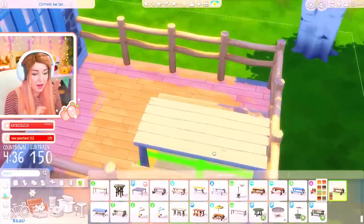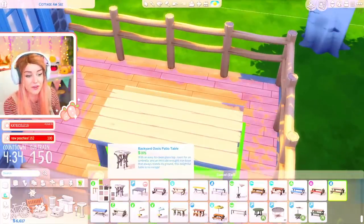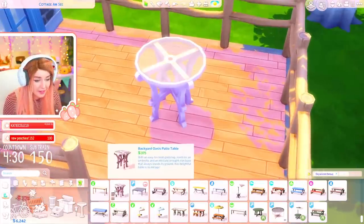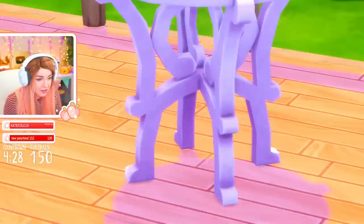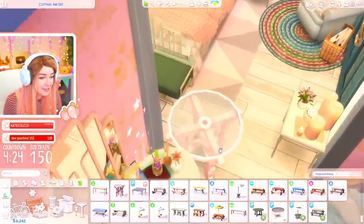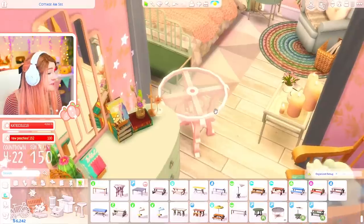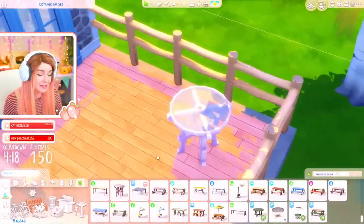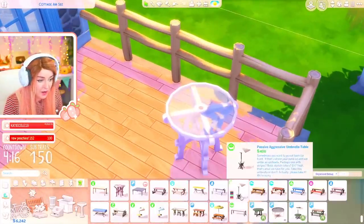That's very cute though. And I'm thinking maybe some little candles and stuff out here as well. Are you pink? Oh, is that pink? Is that pink? It's hard to tell. Yeah, it is. A pastel pink table for outside. Cute. Backyard oasis patio table. Do you have a matching chair?